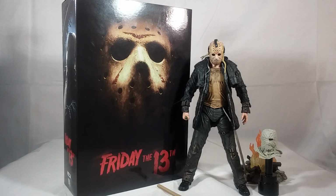And we're down to the top 10. So coming in at the number 10 spot on this list is the Ultimate 2009 Derek Mears Jason. NECA absolutely knocked it out of the park with this figure. The sculpt, the height of this figure, the way they did the mask, the way they did the unmasked head sculpt, the way they did the sheet head sculpt. It is just perfect. The box looks phenomenal.